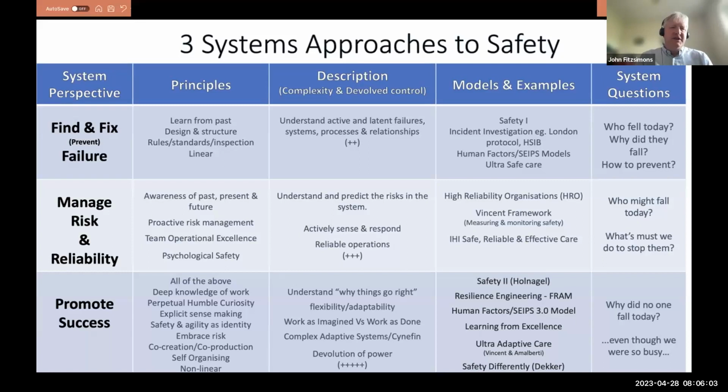Then in recent years, we've started to focus much more, and again this is something that maybe came first from other industries, on managing risk in a proactive way and ensuring reliability. Again, we've learned a lot from that, and there are lots of different models of safety based on it, such as high reliability organizations or the framework from Charles Vincent, which is freely available, on measuring and monitoring safety. In that context, our questions are: what's the risk here? Who might fall today? And what do we need to do to stop them falling?